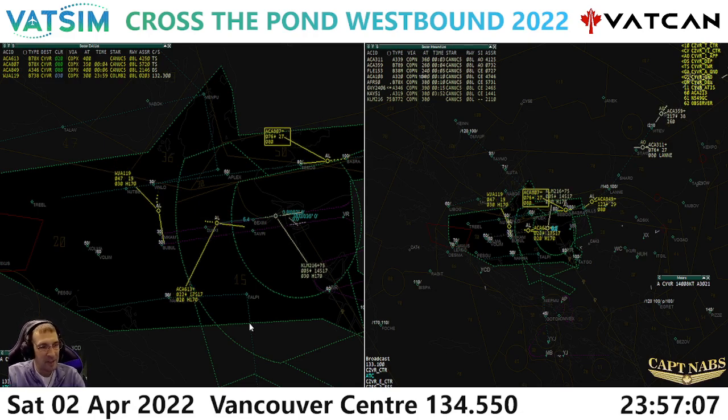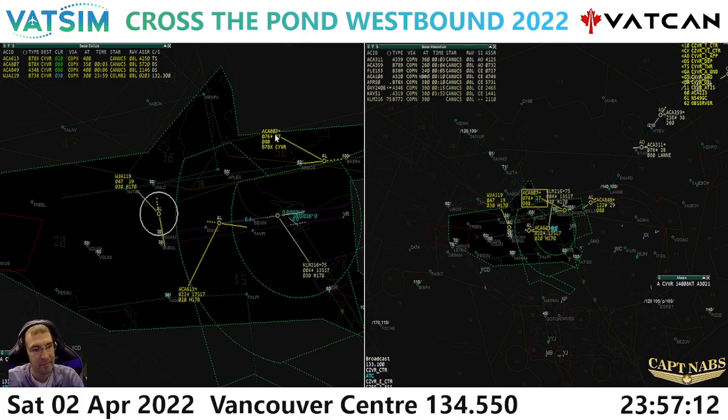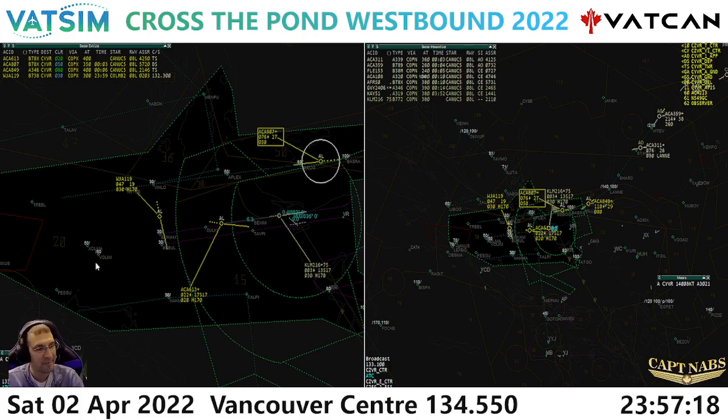WestJet 119, turn left, heading 100 for the intercept. Cleared ILS 08 left. 100 clear for the ILS, WestJet 119. Air Canada 807 heavy, descend 5,000. 5,000 to Air Canada 807 heavy.